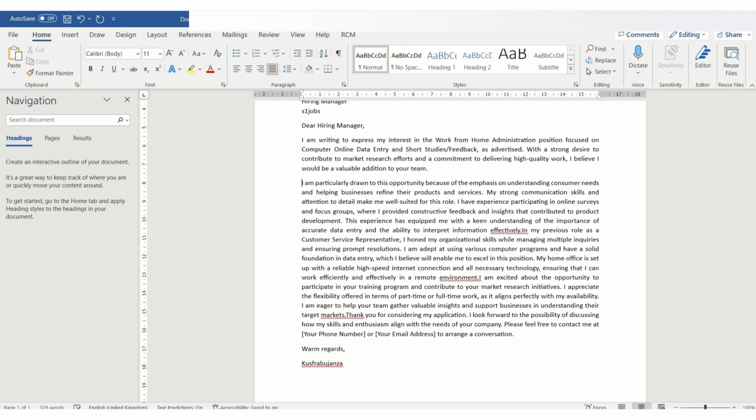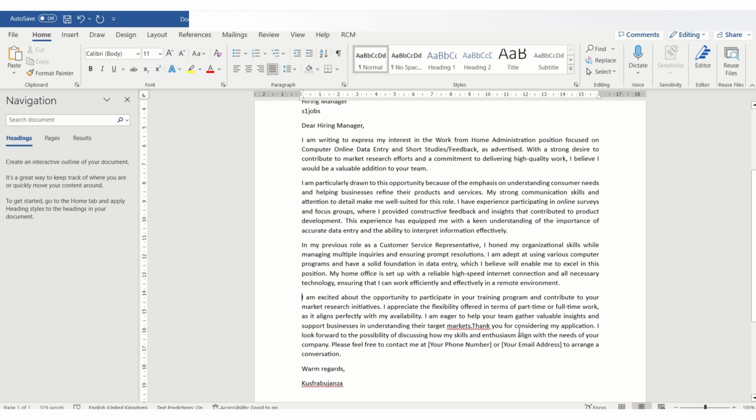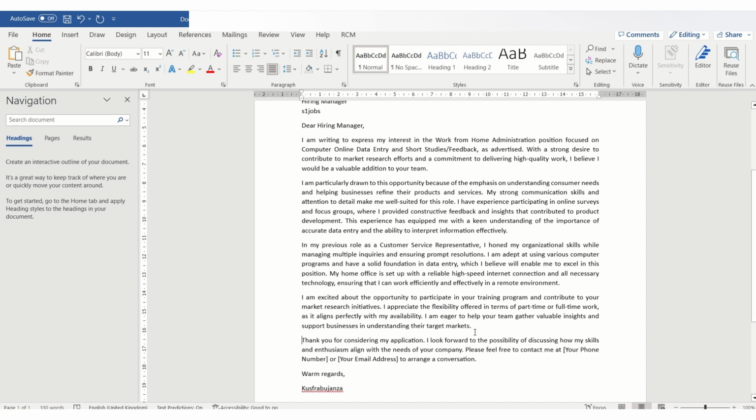So I'm just going to tap enter here. So that's my first paragraph, and the next one obviously is here. And the next one is after environment. The next one is after markets, and I'm almost good to go. Just need to have a read through.